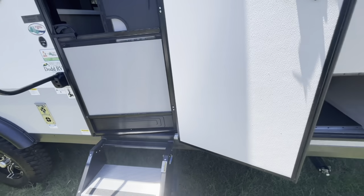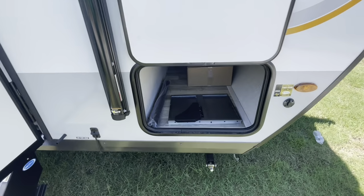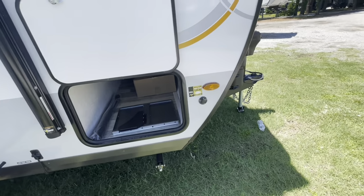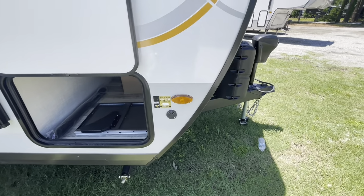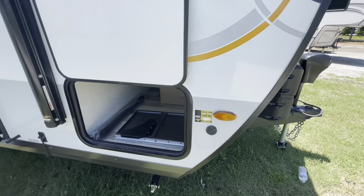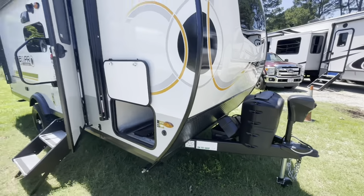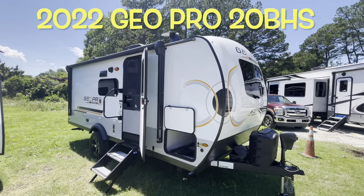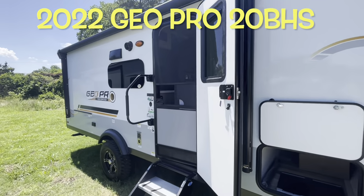Nice little screen door. And then the other side of your pass-through storage. There's that prep table that hooks over on the side. You are prepped for a portable solar panel, so you can plug that in right here and that will trickle charge that battery for you. Your brand new 2022 Forest River Geo Pro by Rockwood 20 BHS.